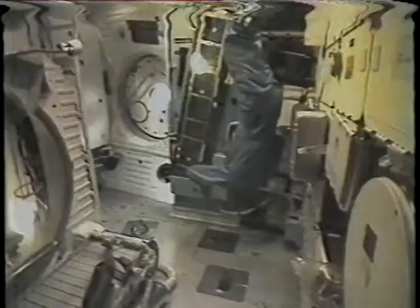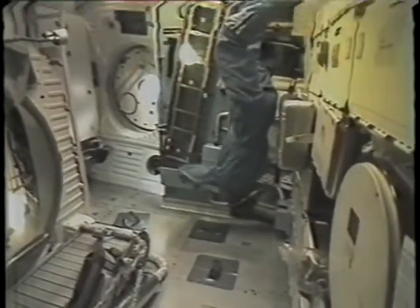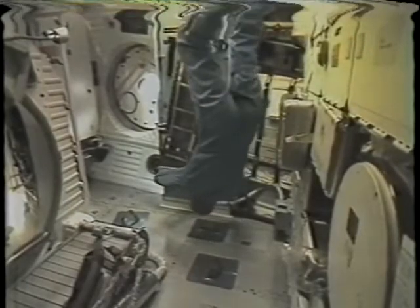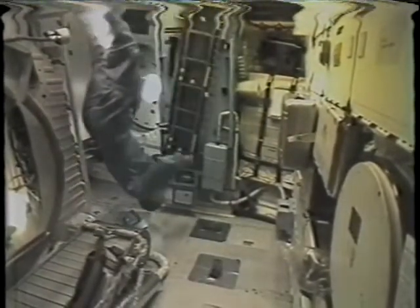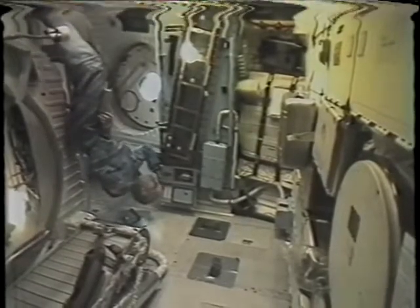That is Story operating the camera to take data for the continuous flow electrophoresis system experiment. This is a joint venture between McDonnell Douglas and Johnson, which they have every confidence is going to have direct earthborne application very shortly. He was taking some photos of the streams up there and down here. He's getting ready to change out some samples.